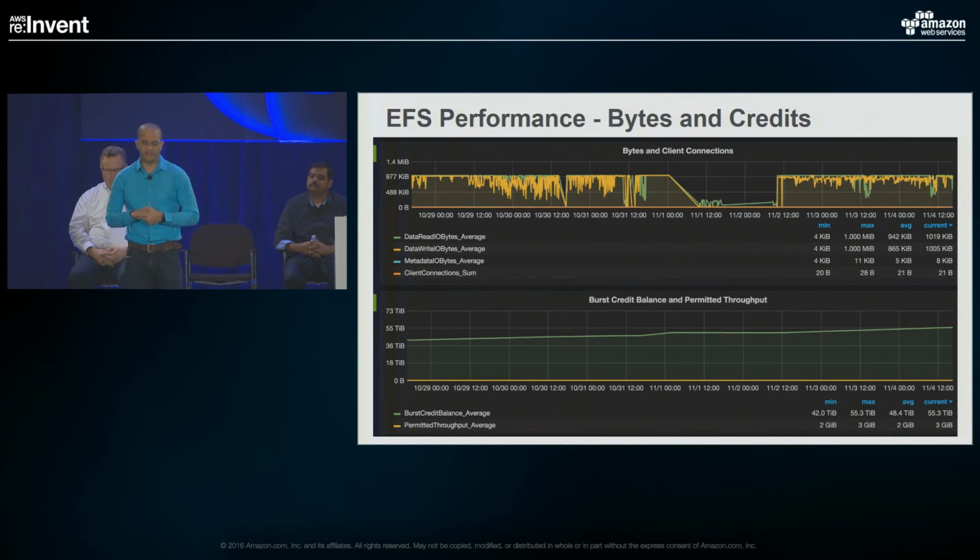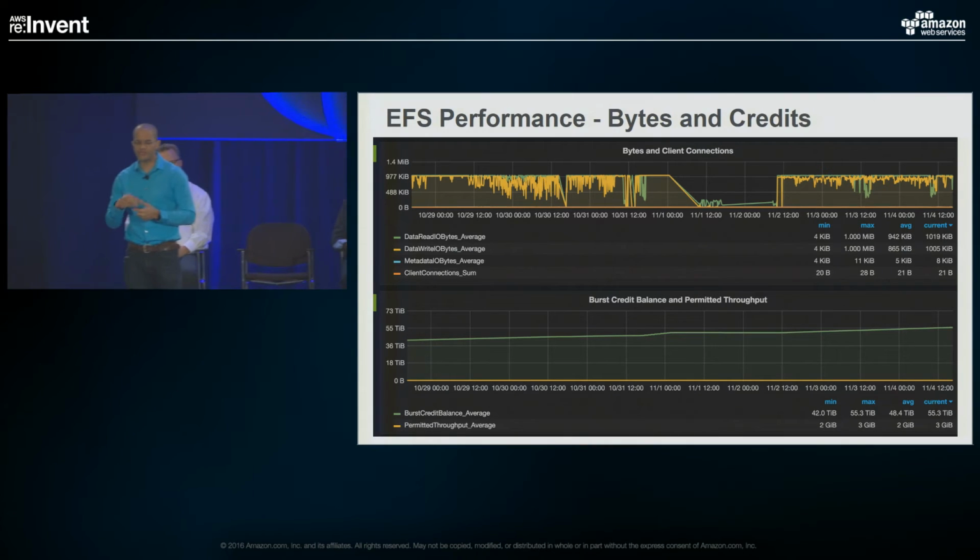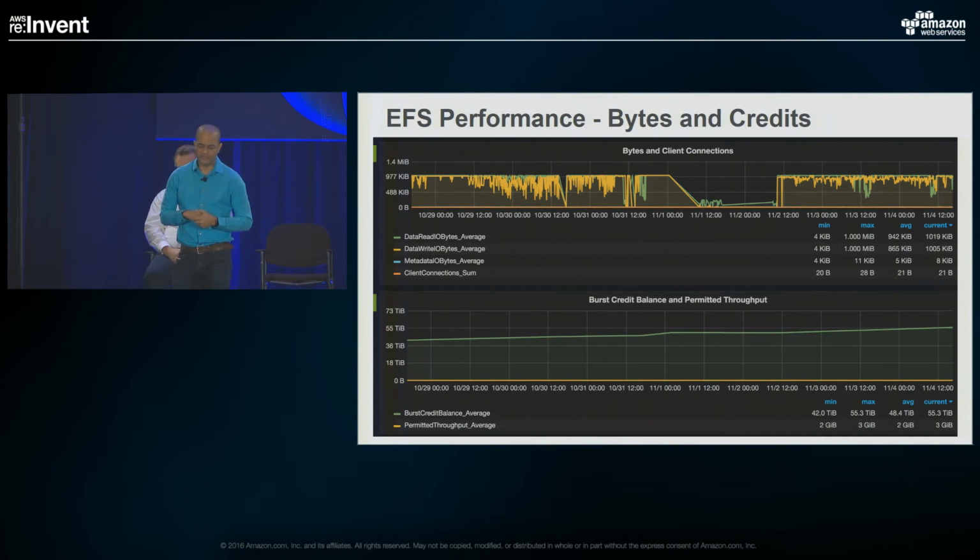The next thing that you need to know, and Lex mentioned this, is that EFS performance is based upon usage. You have a permitted throughput, which is the throughput that you're permitted. Our average in this scenario is 2 gigabytes. However, as usage increases, you are allowed to burst up to a certain number. So there's a lot of room left on the table for us to burst into.